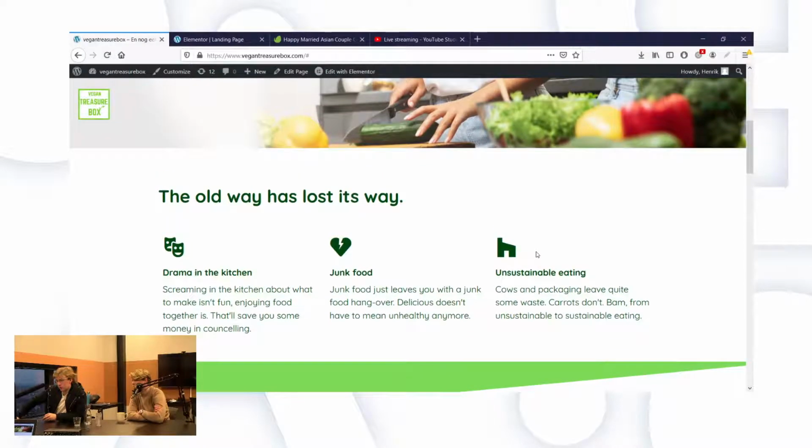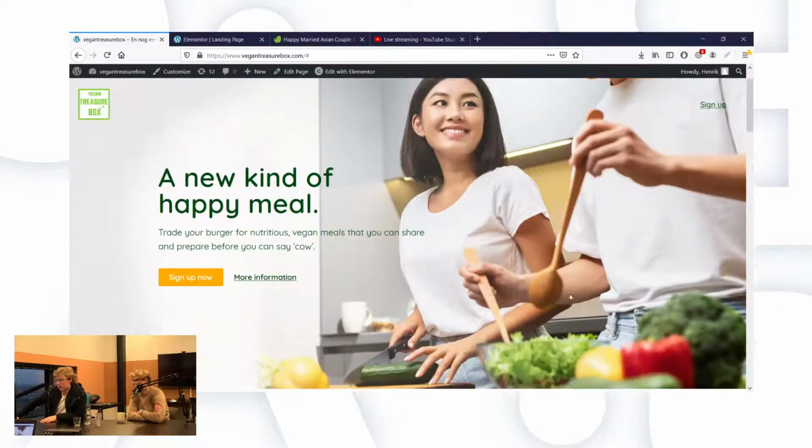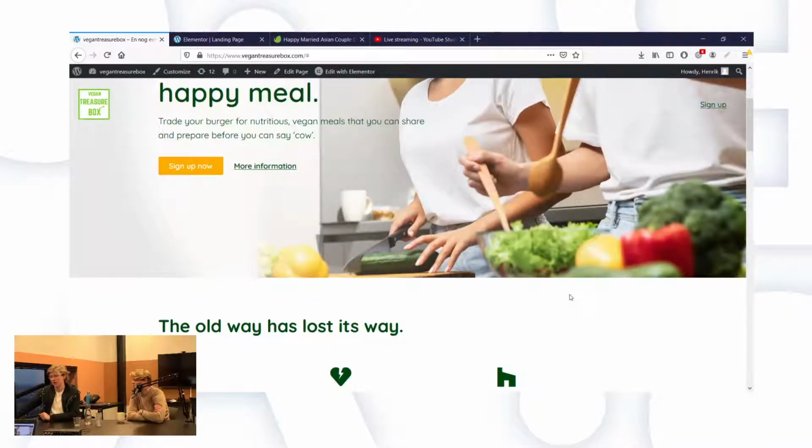Great. And I really like the white background instead of the green one. All right, that's good. It makes it easier to see. It makes it stand out more.